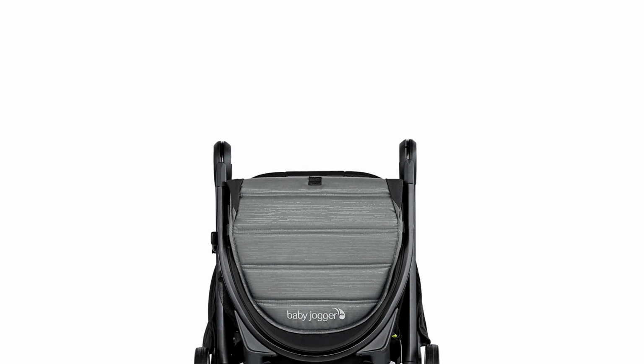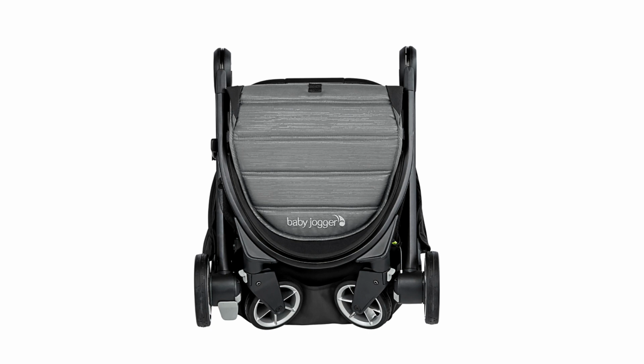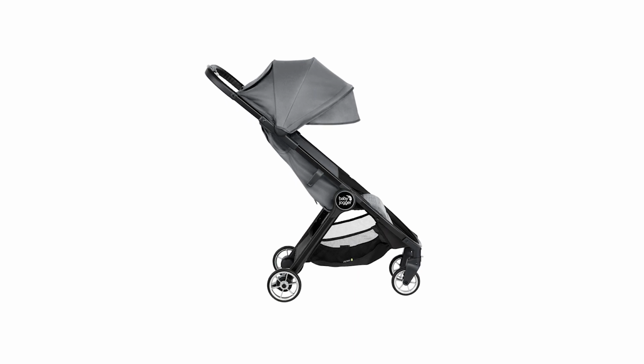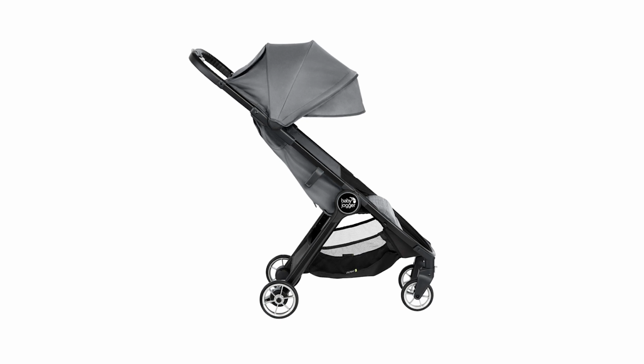It features 3 riding positions and is car seat compatible. It allows you to transfer your baby from the stroller to the car without waking them up. The Baby JOGGER City Tour 2 is lightweight and reliable with rubber and locking front wheel swivels to keep it from veering off in an unexpected direction if it hits a bump in the road.